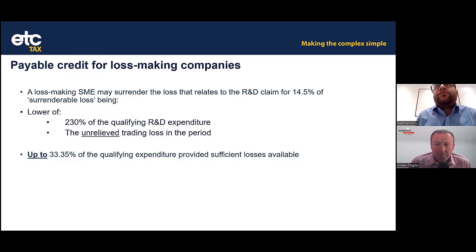Absolutely. And at the minute, the timescale we're looking at is that HMRC would generally process this within 28 days of the submission of the claim, unless there are any further questions that they need to ask. And sorry, one thing I should have mentioned is that this loss goes away. So the company cannot then carry forward this loss. It's essentially selling this loss to the revenue at 14.5%, if that makes sense. Okay, so you're selling it for 14.5% as opposed to getting it at 19.5% potentially at some point in the future. Absolutely.